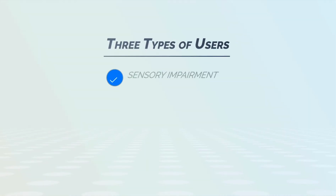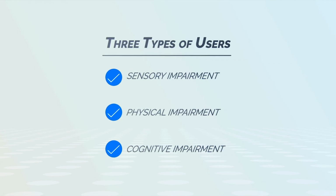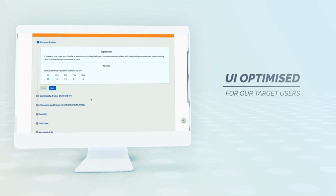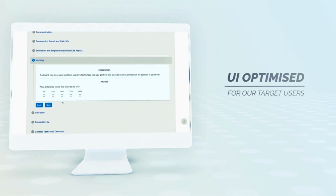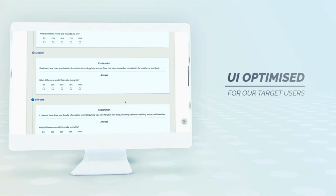We mainly target 3 categories of users. Centrally impaired users include both vision and hearing impairment. Physically impaired users mostly refer to people with mobility issues, and cognitively impaired users are those that have barriers to understanding. We optimise the design and the interaction of our web pages to conform to the AT users' needs, which has been tested by real users and practitioners. Now let's take a look at how it works with the screen reader.